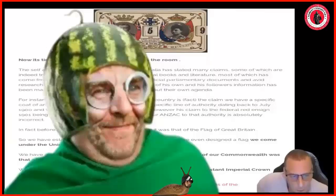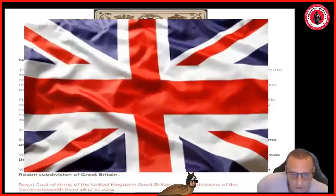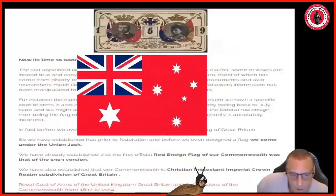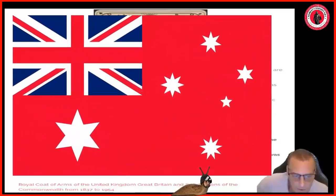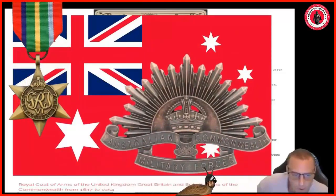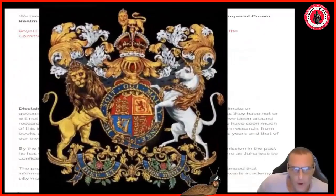In fact, before we even had a flag to call our own, it was that of the flag of Great Britain. So we have established that prior to Federation and before we even designed a flag, we come under the Union Jack. We have already established that the first official Red Ensign flag of our Commonwealth was that of the 1903 version. We have also established that our Commonwealth is a Christian Protestant Imperial Crown Realm, subdivision of Great Britain. Royal Coat of Arms of the United Kingdom, Great Britain and subdivisions of the Commonwealth from 1837 to 1954.